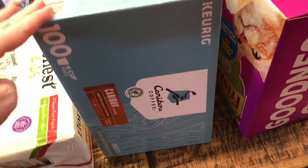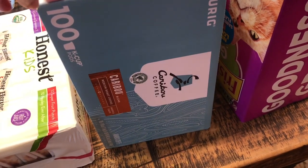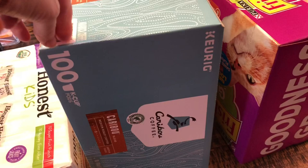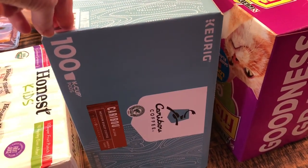K-Cups, it's so much cheaper buying them in bulk, you guys. It's like $44 for 100 K-Cups, and I typically, for like 12 K-Cups, I have to spend about 10 bucks, so I just feel like it was a much, much better deal.